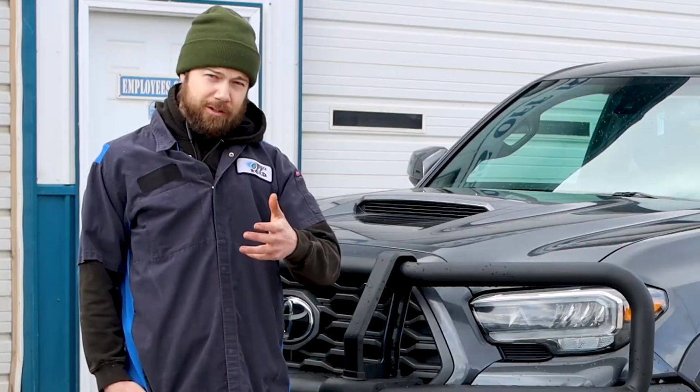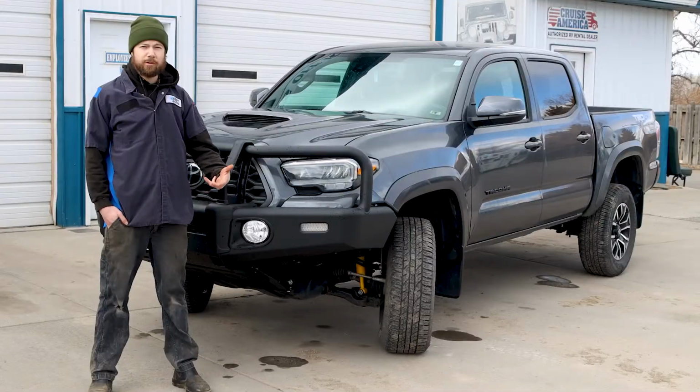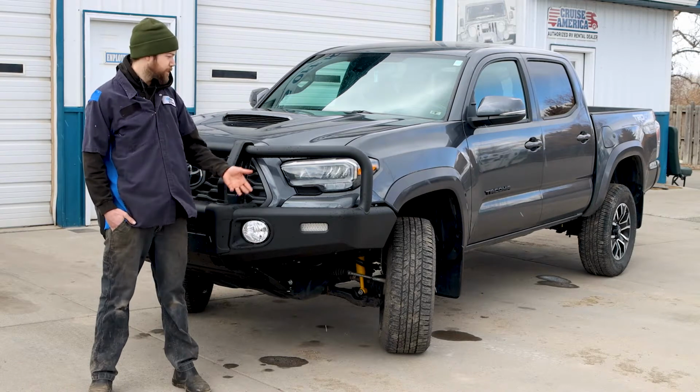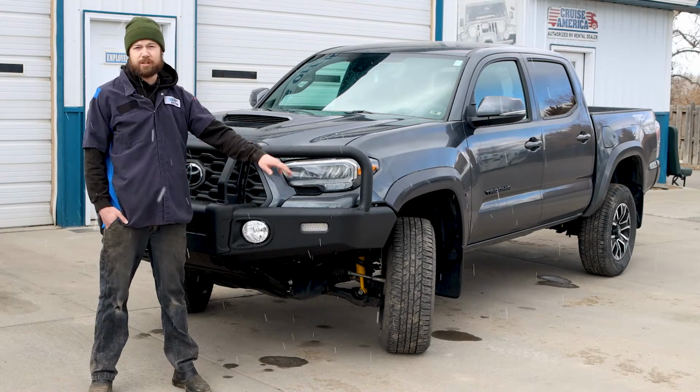So a front bumper is a great place to start with your truck because it'll really help it to stand out going down the road. Also, it will offer a lot more protection than a stock bumper. Here in Montana, you see a lot of deer, you see a lot of elk on the road. If you hit something with a bumper like this on your truck, it's going to cause a lot less damage than it would to your stock truck.